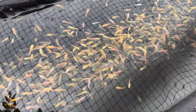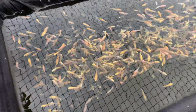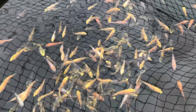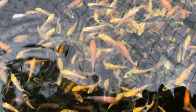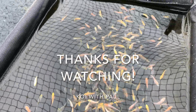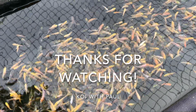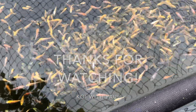And that's pretty much all been eaten straight away. I'm just trying to film through the net here. There we go. Get closer up, if it'll focus. So as you can see, there's quite a few fry in there. A couple of floaters, but as to be expected with fry, you'll always get a few die. Right, so I'll just get the rest of it mixed up and we'll get them fed.